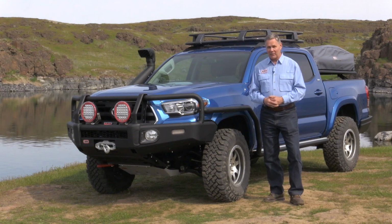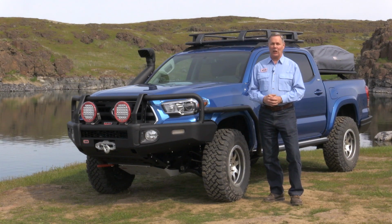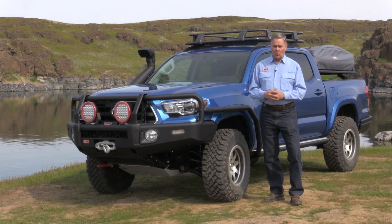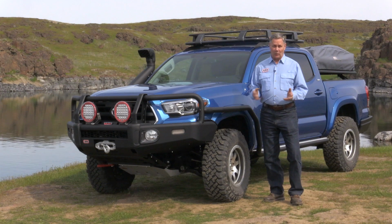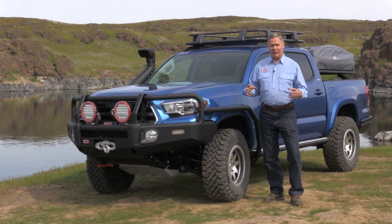And as an Australian company, I think it's only fitting that we start down under and discuss the ARB Air Lockers. Now, we want to know why you need them and what they are. Why you need them is lack of traction. Air lockers allow you to go a lot further than you will without. How they work is quite simple. We physically connect both wheels together.